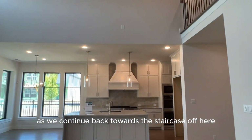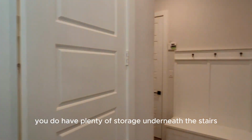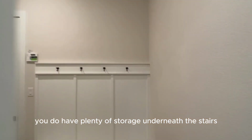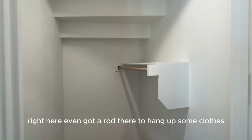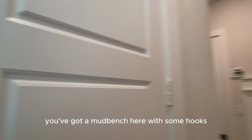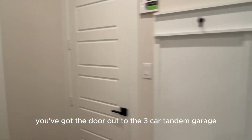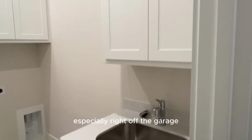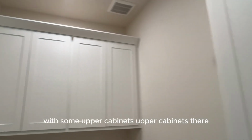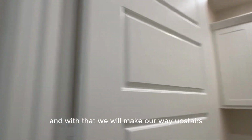Then as we continue back towards the staircase, off here you do have plenty of storage underneath the stairs. Right here, you even got a rod to hang up some clothes, a couple of jackets. You've got a mud bench here with some hooks. You've got the door out to the 3-car tandem garage, and then the laundry room. The laundry room does have a sink, which I always think is nice, especially right off the garage, with some upper cabinets there, and then your washer dryer hookups. And with that, we will make our way upstairs.